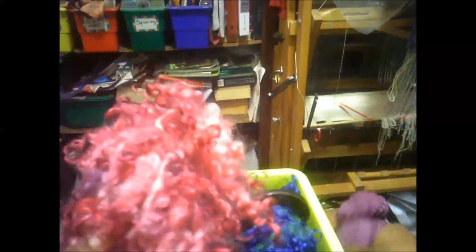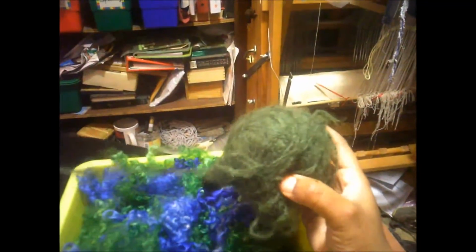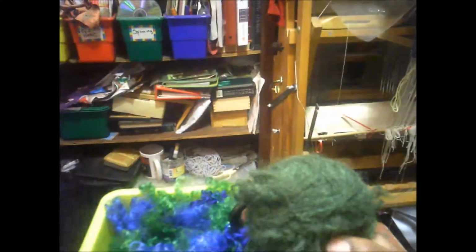Now, basically, I'm going to core spin this, so it looks a lot like this batch of Teeswater that I did a couple weeks ago, which is going to be paired with this merino as the warp for another shawlette. Same thing for this Teeswater. And I have a mohair core that I'm going to use. I got this mohair yarn last year from a teacher friend. This yarn's got to be pretty old. The label looked like it was in the 70s or something like that. And this is just a good way to use this up.